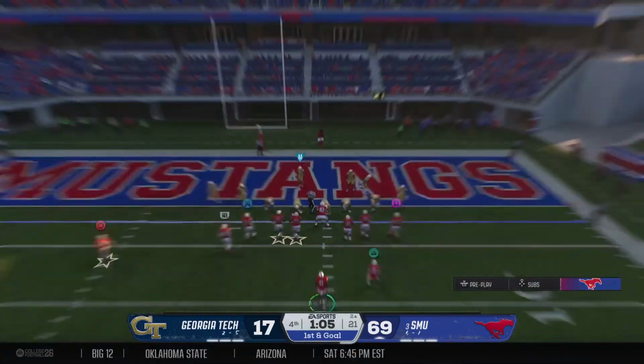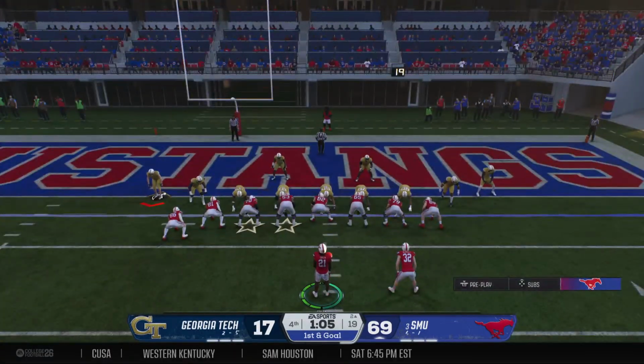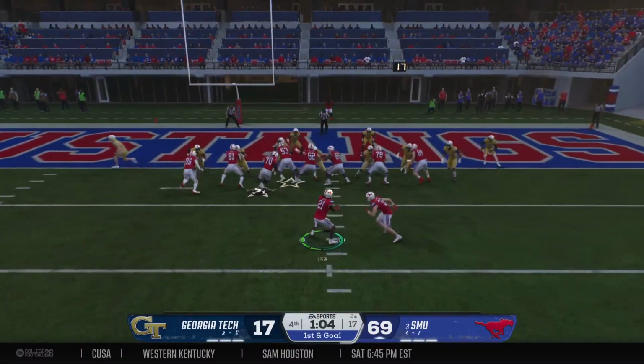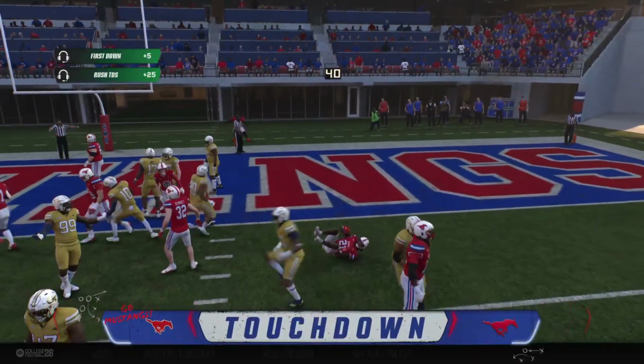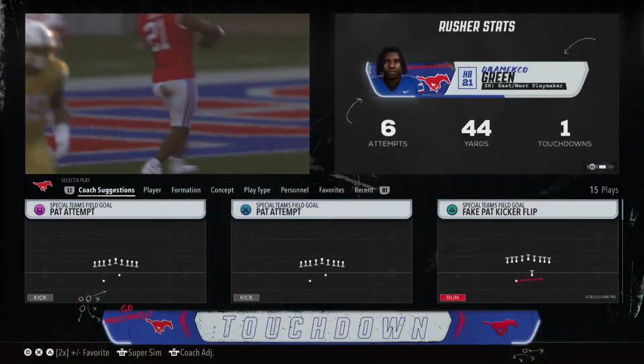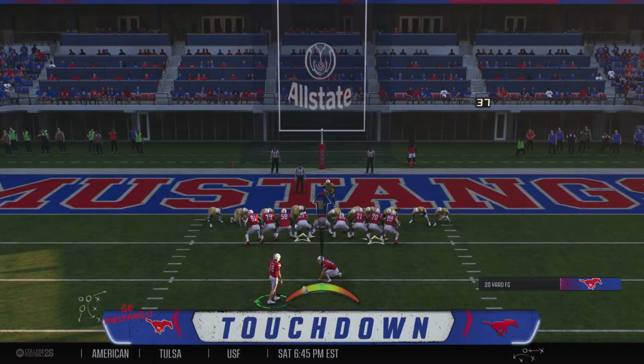A little wrinkle here as they go to the Wildcat and use the extra blocker. On the direct snap, it's Green. And they're going to score again. Yet another touchdown as they just added to their total.